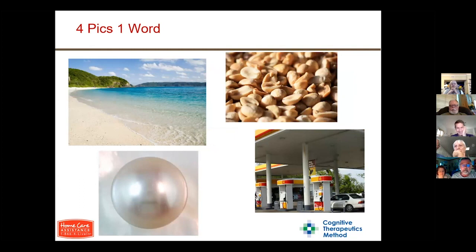It's a pearl, gas station peanuts, and a beach. Ocean. Beach. Shells. Shell gasoline, peanut shells. Very good. Yes. Oyster shells. And seashells. Very good. Thank you. Yes, very good.